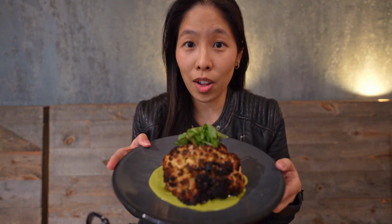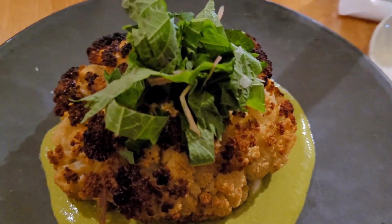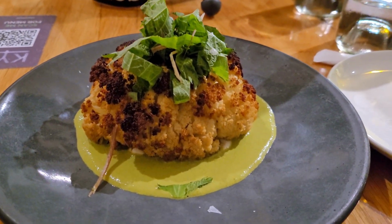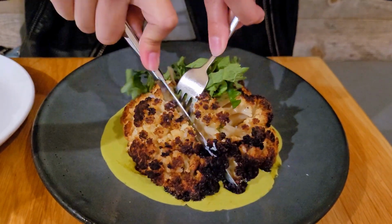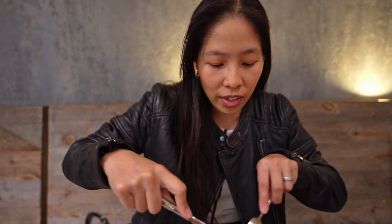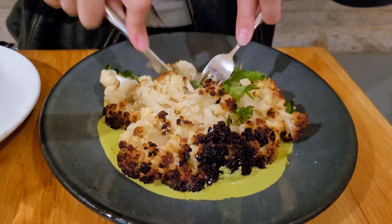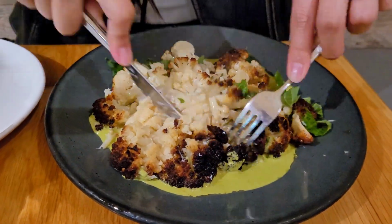The roasted cauliflower just arrived, and check it out. It's so beautiful and vibrant. And I'm gonna show you how you should basically have this dish. You wanna cut up the cauliflower and then mix it all up in the sauce. So even though it's roasted, it's very tender, it has a good bite, and you can see the steam coming out. As I mentioned before, this is one of their most well-known dishes. And it's healthy too. Of course, it's super delicious.